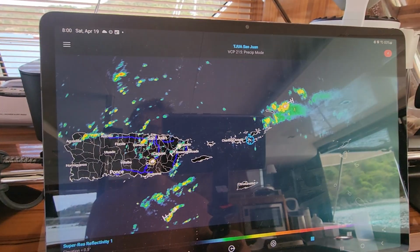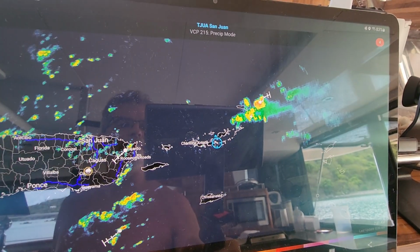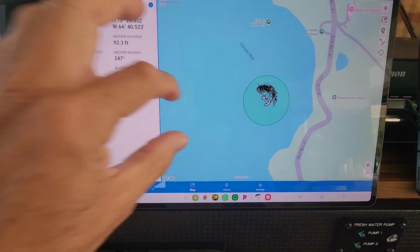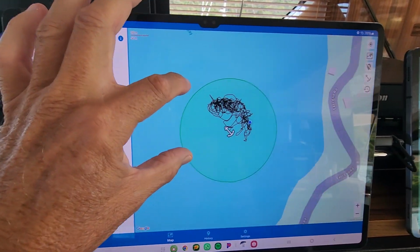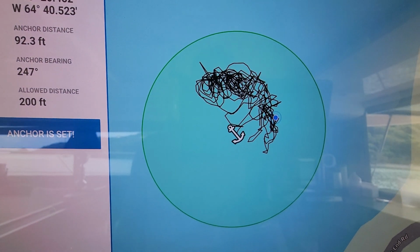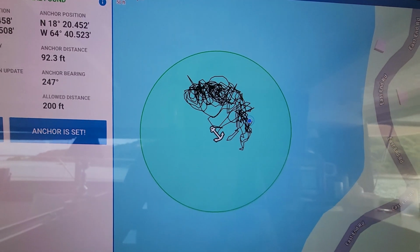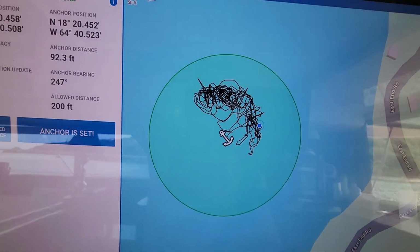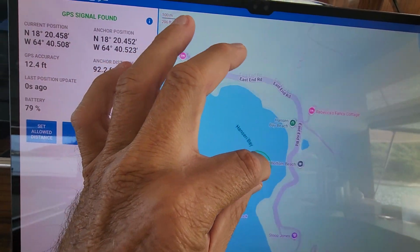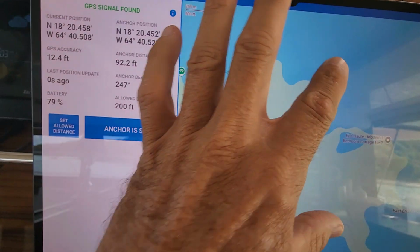And I got 2 other tablets. This, I always keep my weather radar up so I can see. The little blue circle shows where I'm at, so I can see what the weather's doing, if there's any rain coming. And then this one, it's zoomed out at the moment. This one is my anchor watch. It shows where the anchor is, and the blue dot is where I am. And it draws a line of where I've been floating around all night. And if it goes outside that circle, the alarm goes off, and I can adjust the size of the circle and all that. So you can see where I'm at here in Hansen Bay.